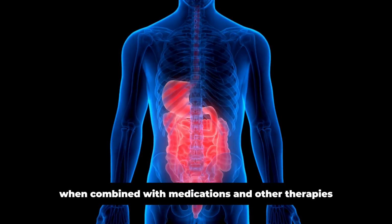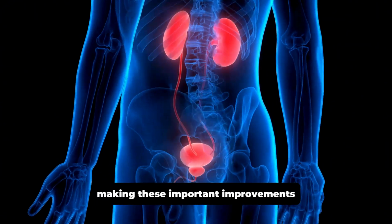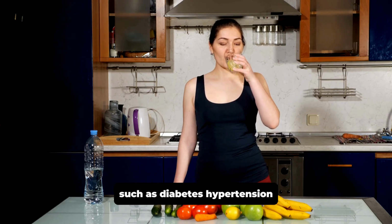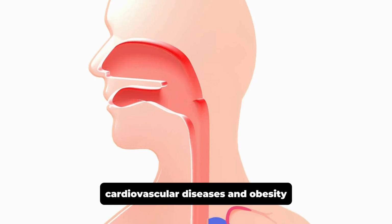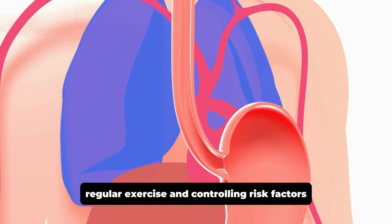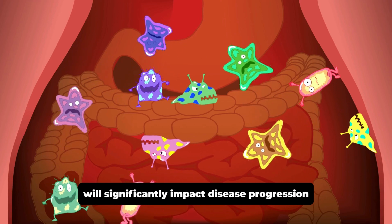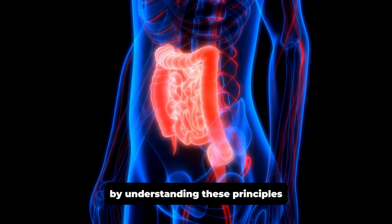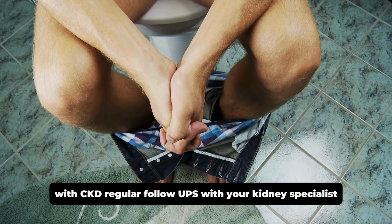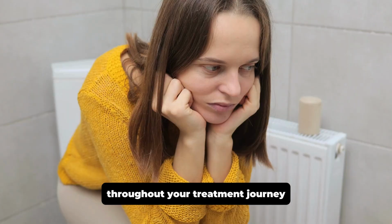When combined with medications and other therapies, these changes help delay the need for more invasive treatments. Making these important improvements will also help prevent and manage risk factors for CKD, such as diabetes, hypertension, cardiovascular diseases, and obesity. Ensuring a proper diet, maintaining fluid balance, regular exercise, and controlling risk factors like high blood pressure and diabetes will significantly impact disease progression. By understanding these principles, you can use lifestyle modifications to work toward improving your quality of life with CKD. Regular follow-ups with your kidney specialist will allow you to receive the most appropriate care throughout your treatment journey.